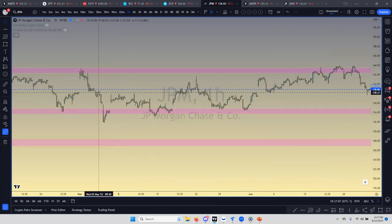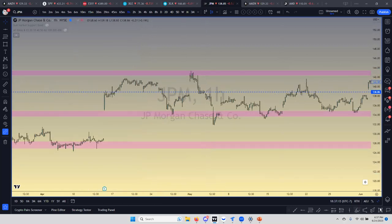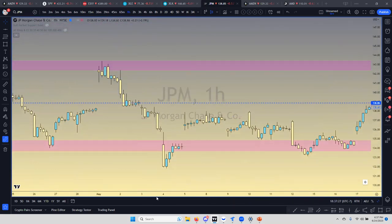This sticks out to me right here. You see this rejection here? Wick rejection. You guys see that? So what I'm going to do... Oops, I was looking for a magnifying glass. Right there. Let's see it here.